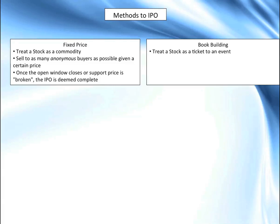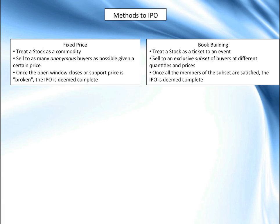In book building, what happens is that we sell to an exclusive subset of buyers at different quantities and different prices. So me, as an investment banker, I would have a book of business, a book of contacts, who I know have different prices and different values to the stock and different abilities to buy it. What I would do is organize the book in such a way that I think would maximize that price. Once everyone in my book of business is satisfied with their purchase, then my initial public offering would be complete.